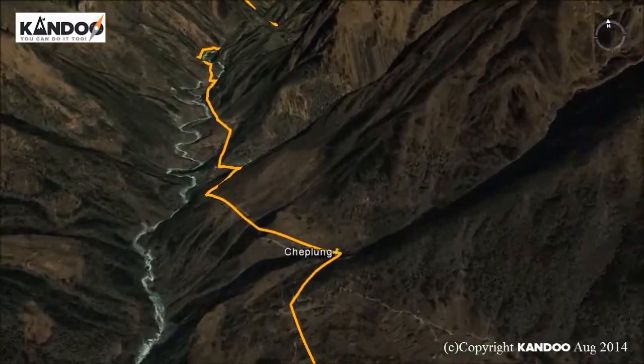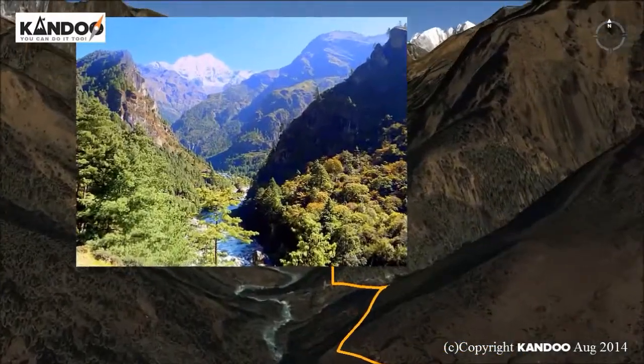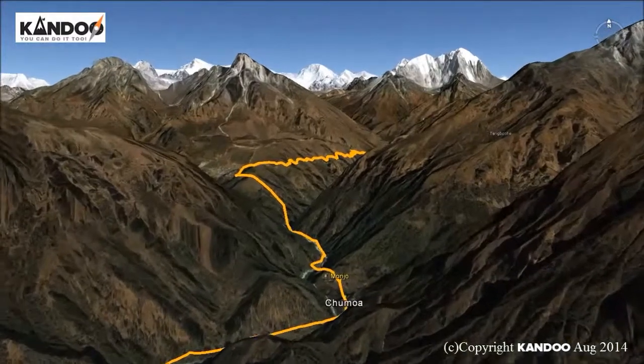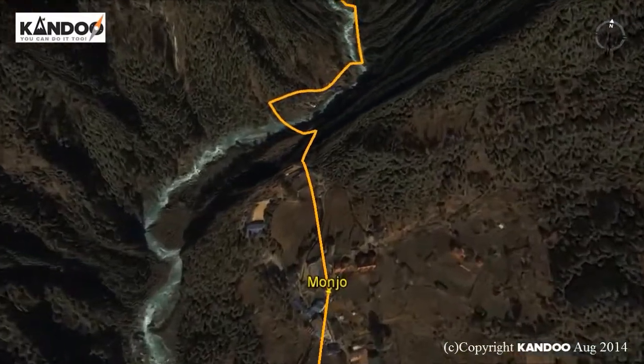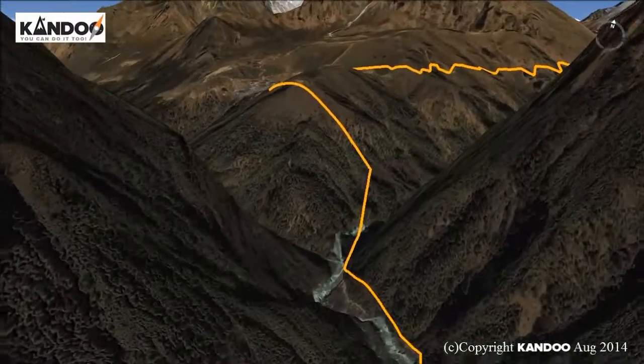Day 9. Trek to Monjo. Today will be an easier day's trekking as you wend your way along the Dudkoshi River towards Monjo at 2,840 metres. Day 10. Trek to Namche. Beyond Monjo is the entrance to the Sagarmatha National Park, which was set up in order to protect and preserve the fragile mountain environment. You then take a steep hike to Namche. If the weather is clear, you get your first glimpse of Mount Everest.